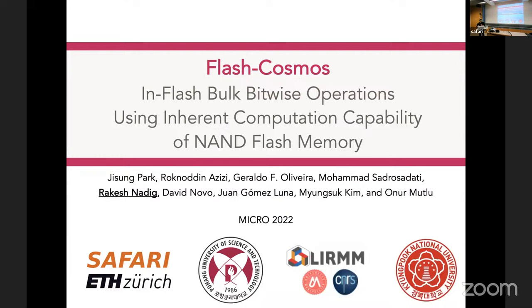Any comments or ideas on top of this? If I remember correctly, when we write some data in an SSD, we do a randomization of the bits. So is there still randomization when we use Flash Cosmos or not? Because if you use randomization, the result could be different than expected.